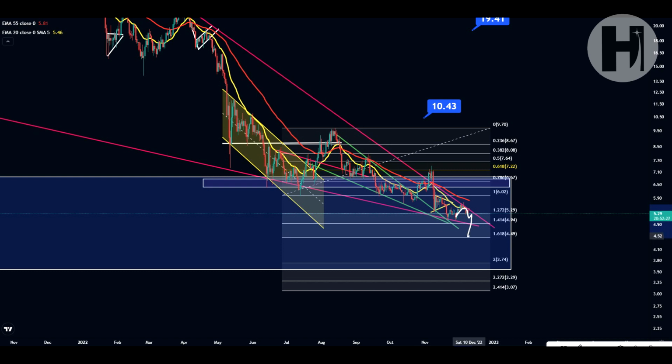You have this little fake out just to confuse everyone, and then you have the strong breakout just so that more people are going to start selling. That happens quite often on the charts. Also, what you could target is this green trend line.